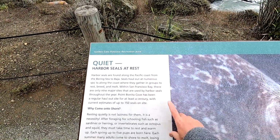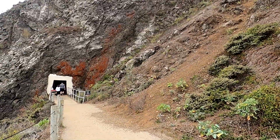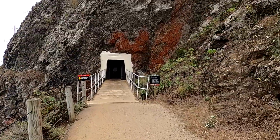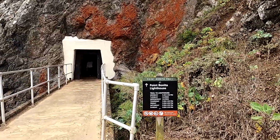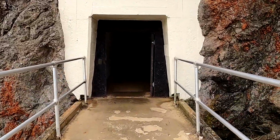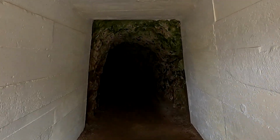Shh, quiet. Seals at rest. Okay, I'm going through this tunnel here that you got to go through the solid rock to get to the other end, to get to the lighthouse. Wow, it's some solid mossy rock, isn't it?